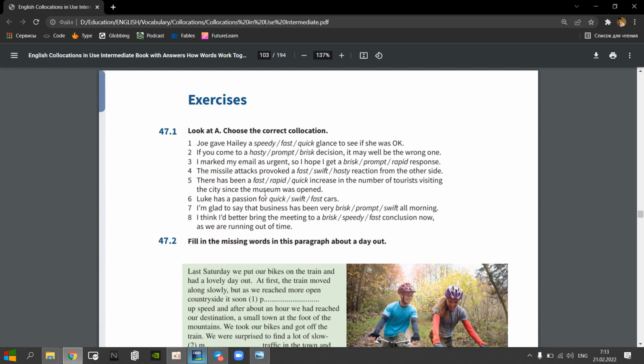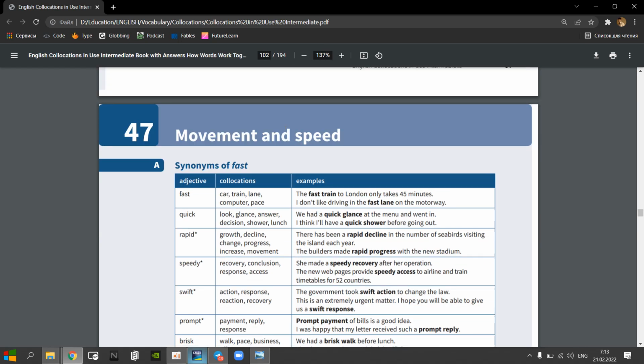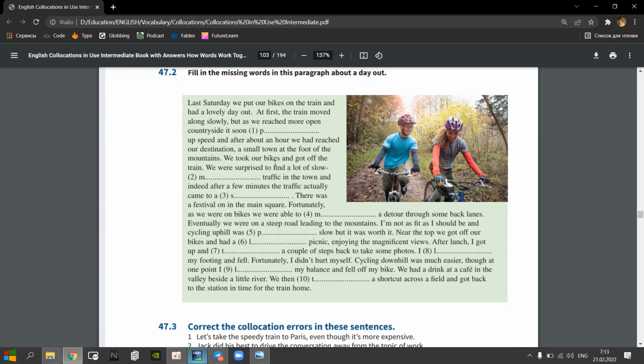So here's this exercise which you should do to, how can I say, master it. Here you just need to choose the correct collocation. For example, the first one, probably you have decided correctly that it is a quick glance, because we use glance with quick. Next here is just a great story, like a day out, so you just need to pay attention and feel it. For example, the first one, as the train moved slowly, but then it soon picked up speed, right?